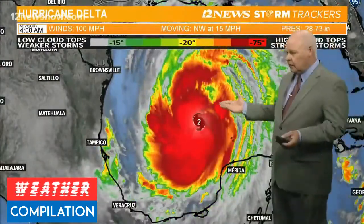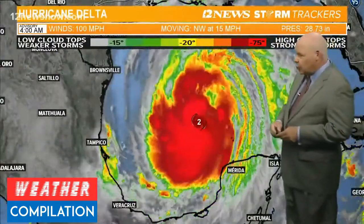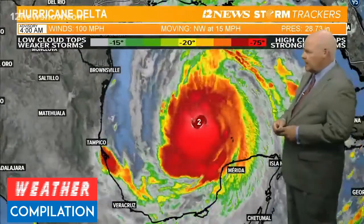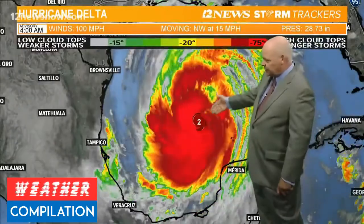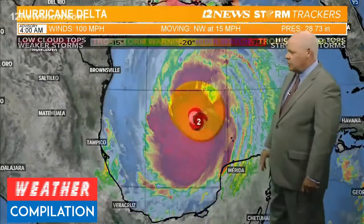Good morning. If you're just waking up on this Thursday morning, right now we're looking at Hurricane Delta with winds at 100 miles an hour moving to the northwest at about 15. Category 2 hurricane. It continues, it looks like it's strengthening. As you can see, some of those showers and thunderstorms kind of wrapping around the center of this storm. Here's the latest track from the National Hurricane Center.